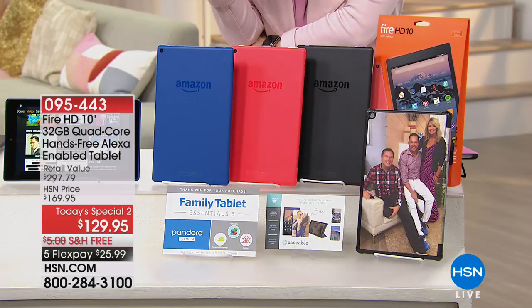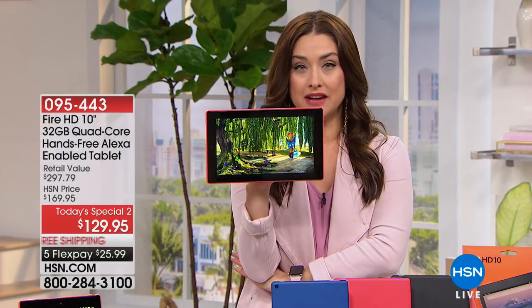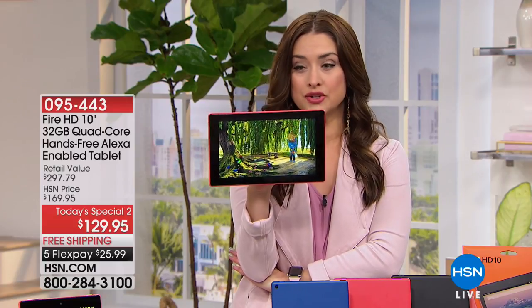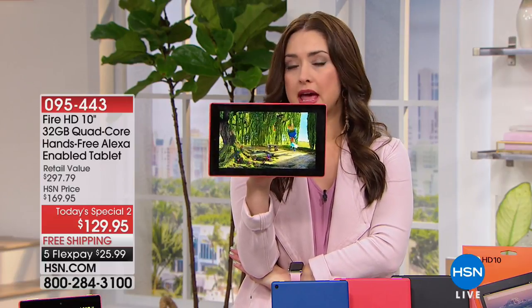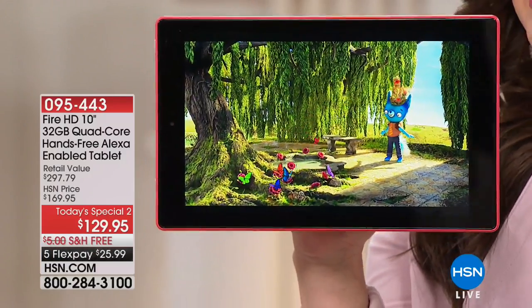I mean, you just have to... I had this yesterday and I was like, you have to look at this screen. This is a true high definition screen that has features that are more advanced than you find in tablets that are several hundred dollars. Let me just say that.